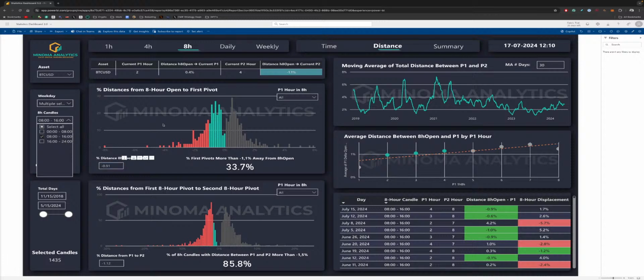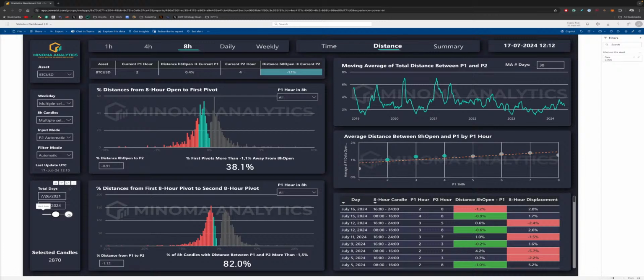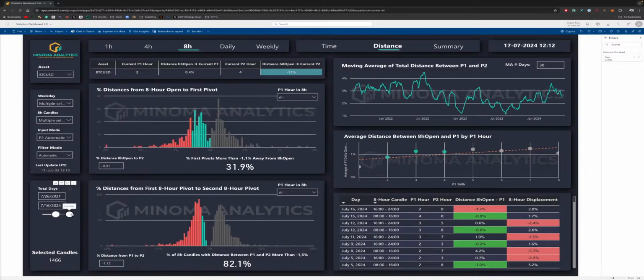So if you're looking at this space, I think you want to make sure that you have the right 8-hour candle selected. But you don't have to worry, because in the summary page these 8-hour candles are selected automatically. It always filters the data based on which 8-hour candle we have right now. But this is different than what I thought I knew. Oh wait, I also have the last 5 years selected, which is something I do not like to do. I prefer to have the last 2 or 3 years selected. In my opinion, it is more accurate.